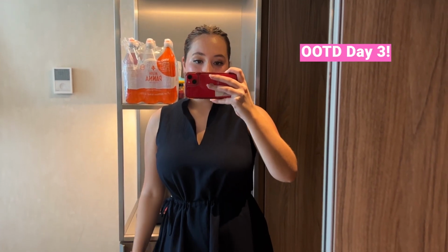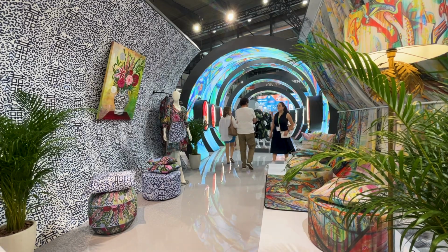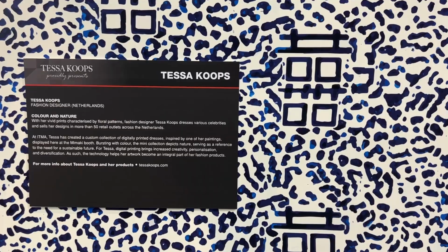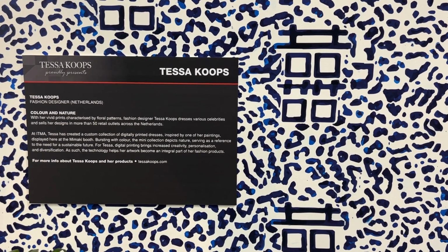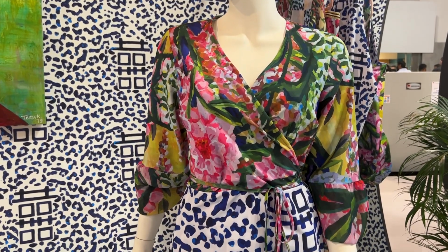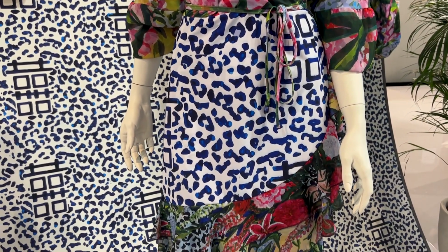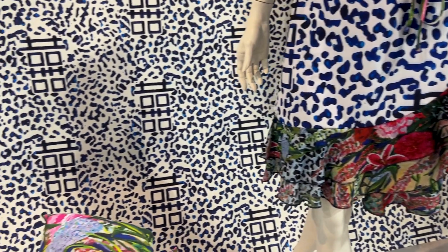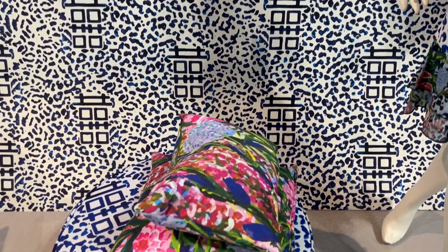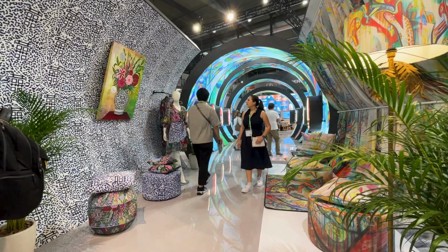Today was one of my favorite days at ITMA because I discovered two of my favorite booths. One of the booths featured designs from the designer Tessa Coops, and it showed how she created a painting and then from that painting created some textile designs, a dress that used the textile designs as well as home goods. It really inspired me. I definitely wanted to try to make a painting and then make some surface designs from that. I just thought that was a super cool process to see.